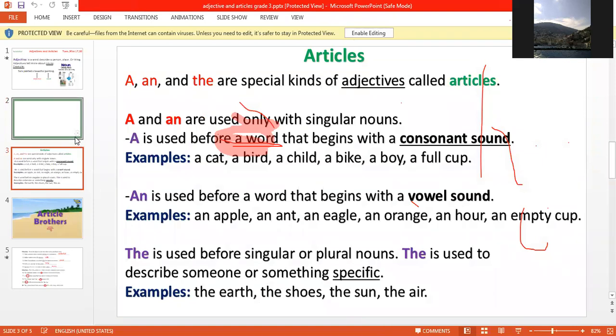What are articles? Sometimes when we are talking about anything, a sentence, I am eating an apple. I saw a car. I'm sitting in the class. A, here, and the are special kinds of adjectives called articles. Why did I call them adjectives? Because they are identifying the noun. They are giving more meaning to the noun. Kind of description, but not like a description.